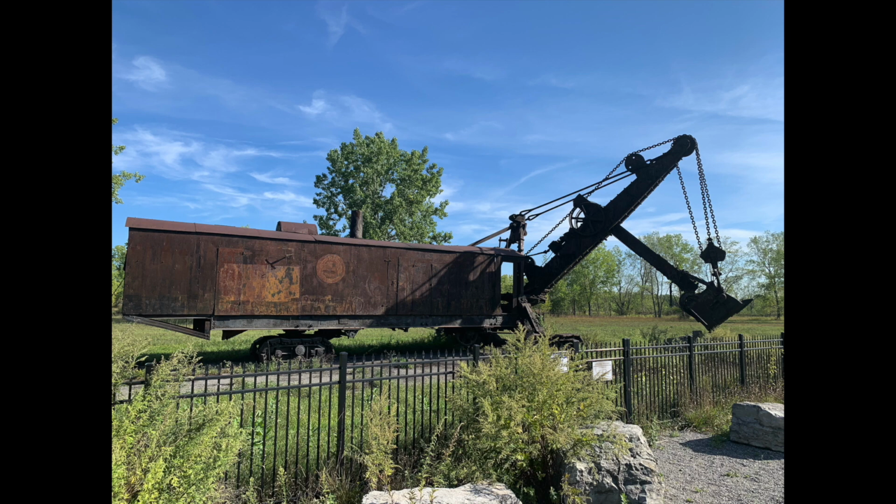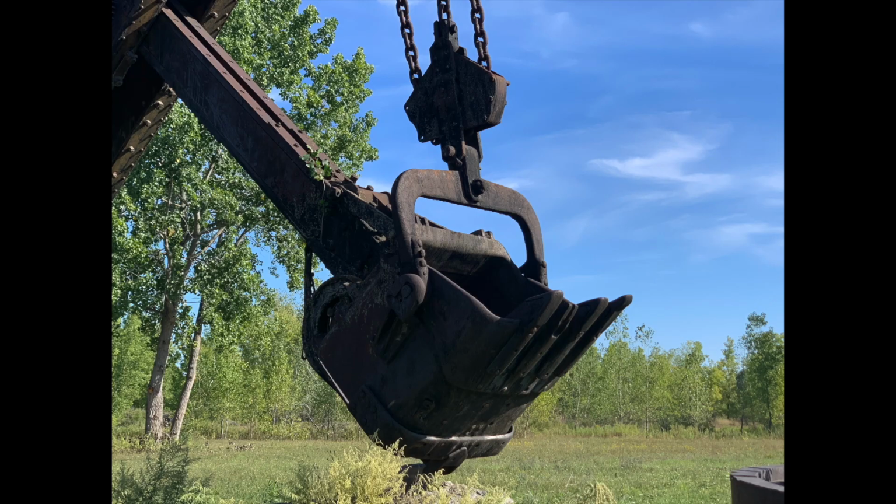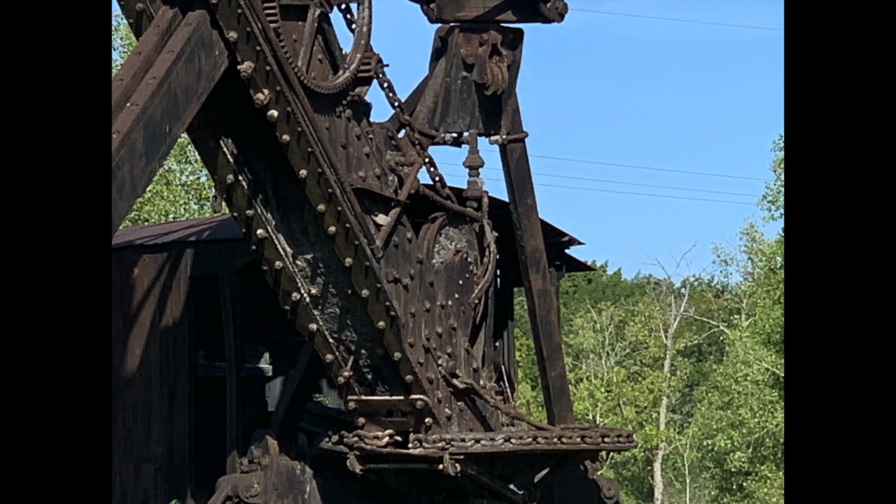This is a Marion Model 91 steam shovel. There were 131 produced. This is the last known one to survive. This one's been modified. They added crawler tracks to it. The wood siding's been replaced with steel. And there's a bigger coal hopper on the back of it.